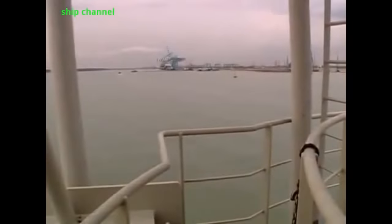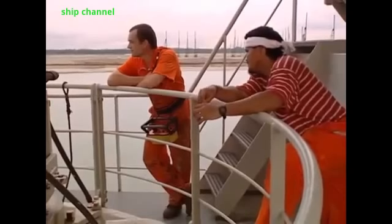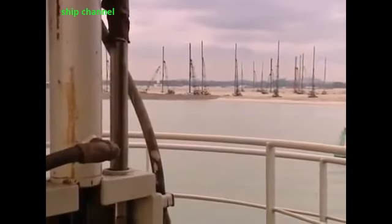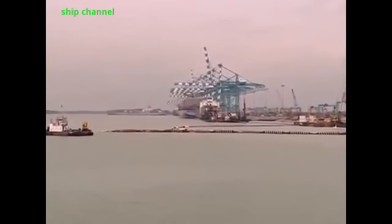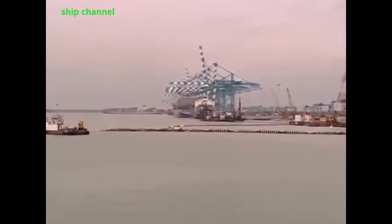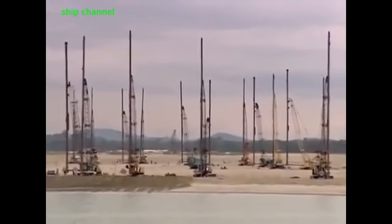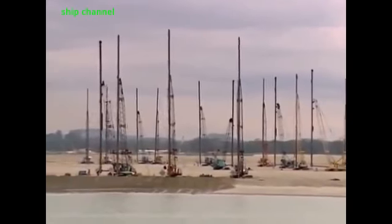Laden down to her gunnels, with enough sand to keep Canada's highways ice-free from coast to coast, the Vasco da Gama is inbound from an offshore sandbank to a very anxious customer in Johor, Malaysia. She's part of a huge undertaking to create a new container port out of a former mangrove swamp. And it's activities like this, along with other dredging projects, that have created environmental concerns worldwide.